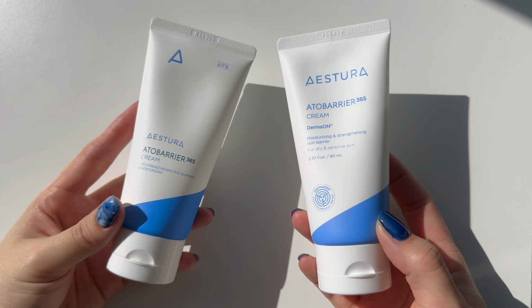I will definitely be finishing up the original formula, which I do still have plenty of at the moment, which is great. But I do believe most retailers have completely sold out of the original version and are only selling this version now. I've got to say, once I use up the original, I probably won't be repurchasing this one, which is a real shame.